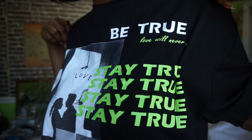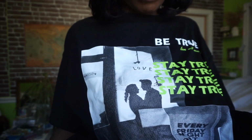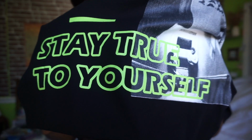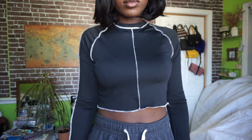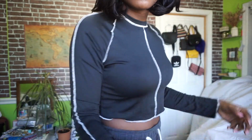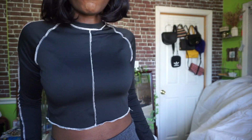So you know I always gotta throw a graphic tee in there somewhere. This I got in a size small and it still fits oversized, so I like that. And I love the neon green accents on it. So this contrast stitch top is just a basic crop top, but it has a little different touch to it with the stitching on it. And this fits pretty true to size because I did get a medium.